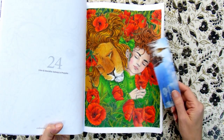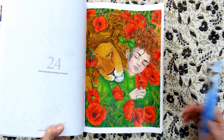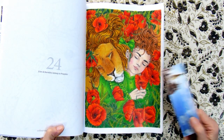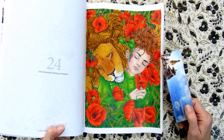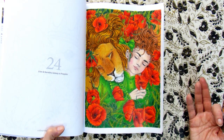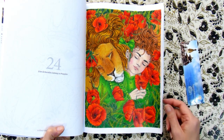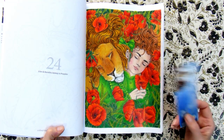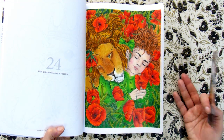But then when time came to color the face and skin, there are no light skin colors in Derwent Inktense, so I used a watercolor pencil. It didn't give much color. Then I started to color in my usual way, two-layer pencils, and you can't actually layer on this paper. And the skin started to look patchy with some dots, looking dirty, just terrible.